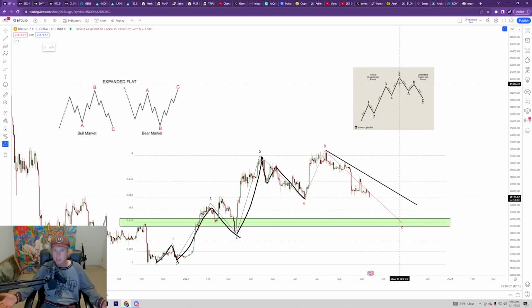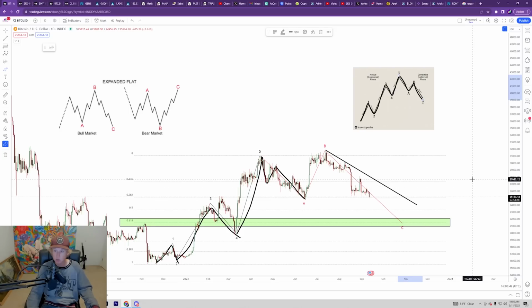The average correction that we're going to see inside of a market is just your classic ABC, right? And this is what's going to happen after 5 impulse waves. So we can see that every single Elliott wave cycle, we have 5 impulse waves: wave 1, wave 2, wave 3, wave 4, and then wave 5. Once that is completed, we go through a period of correction. Usually that correction takes us back down to about the 618 Fibonacci.